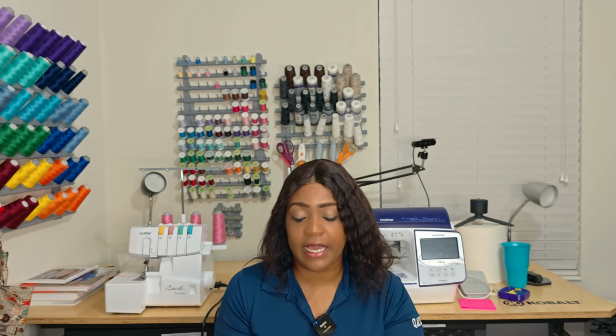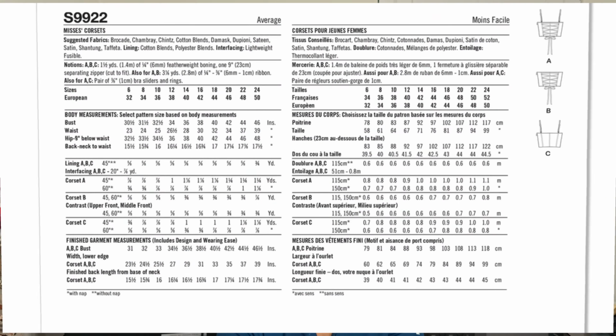It's just, I'm to the point where I have a really big pattern stash and I want to downsize it to only keep those patterns that I could still see myself making. All right. But this is 9922. Let's go ahead and get into sizing.